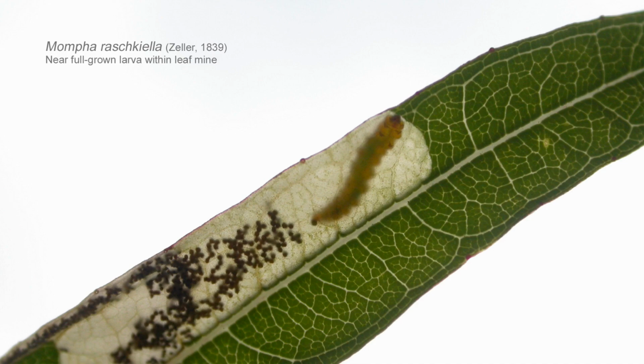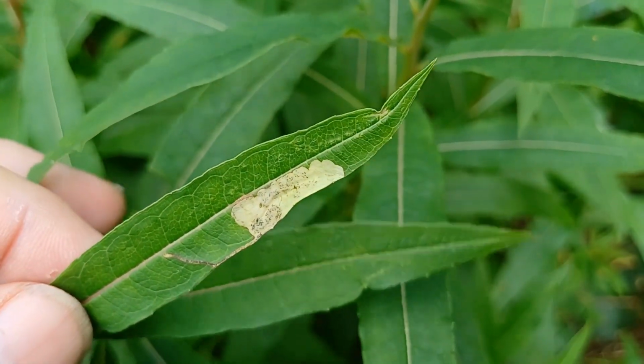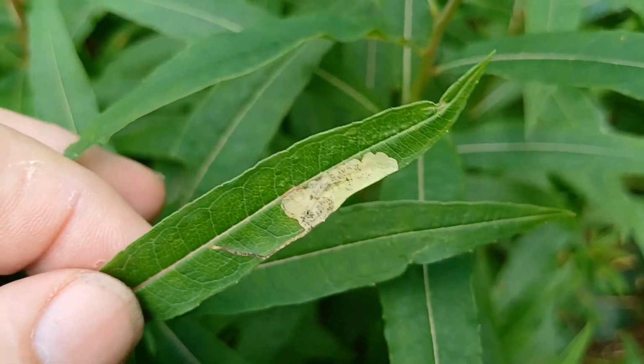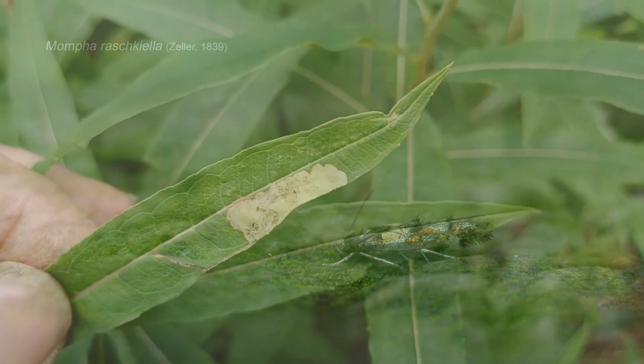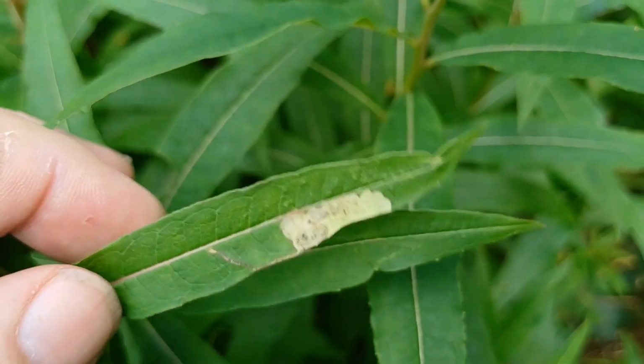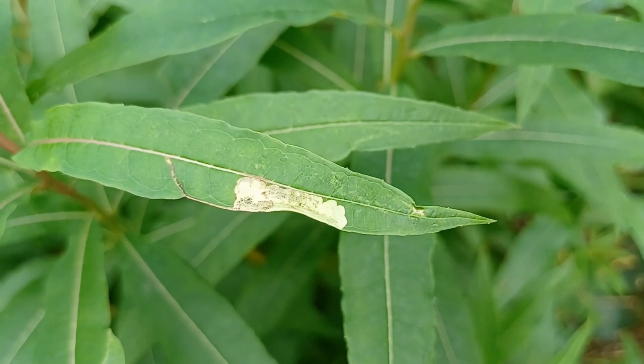Mompha is an absolutely beautiful little micromoth, very tiny obviously, as are all of the leaf mining species, but as an adult it's considerably under-recorded, and records sent to your county recorder are probably few and far between of the adult, but there's really no excuse for the leaf mine not to be recorded.